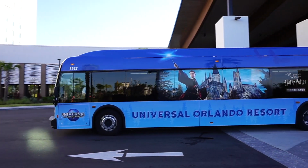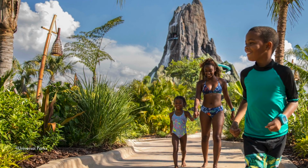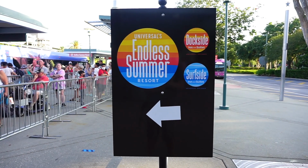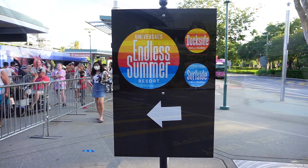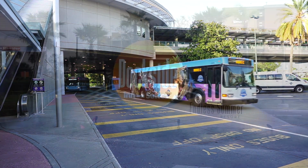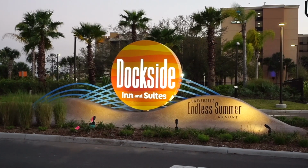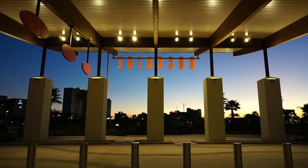And if you're going to the water park, the buses that run from the hotels will take you straight to the entrance of Volcano Bay. So don't feel that staying in a more budget-friendly hotel means that you'll have to wait for hours for a bus or be very far away from the parks. In fact, Endless Summer, the hotel that is technically the furthest from City Walk, is only 1.4 miles away.